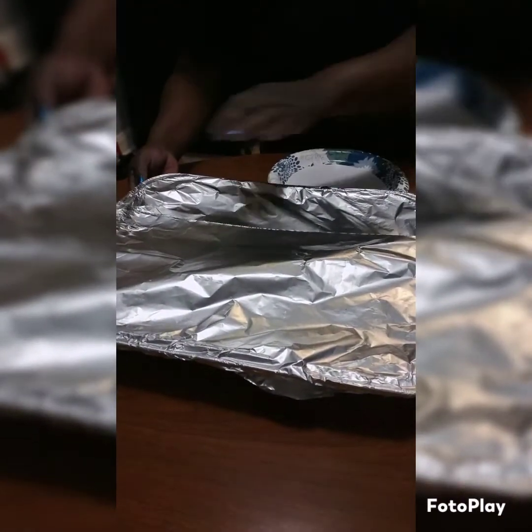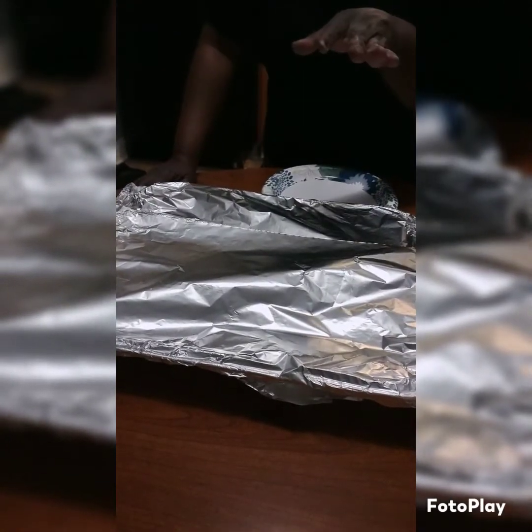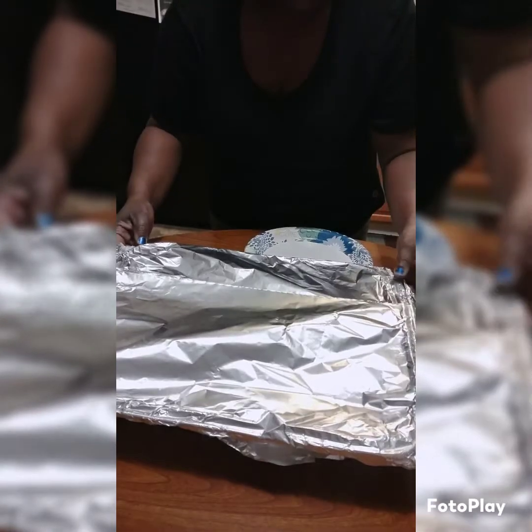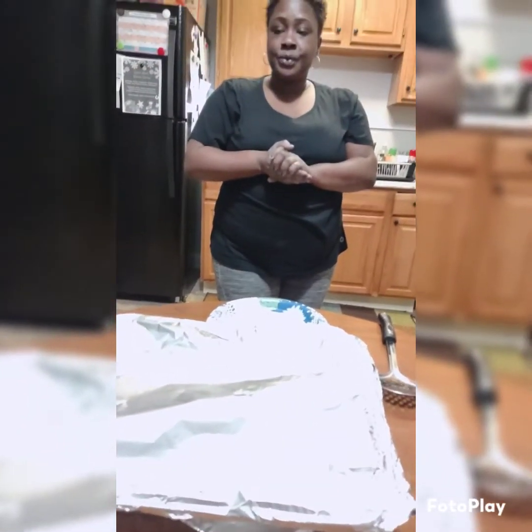I just took it out of the oven. 375 degrees. I did some extra minutes. It was supposed to be for 45 minutes, and I said 9:30. 45 minutes would have been 9:15, but 9:30 we finished. And I'm going to take the aluminum foil off, and I'm going to show you what it looks like.